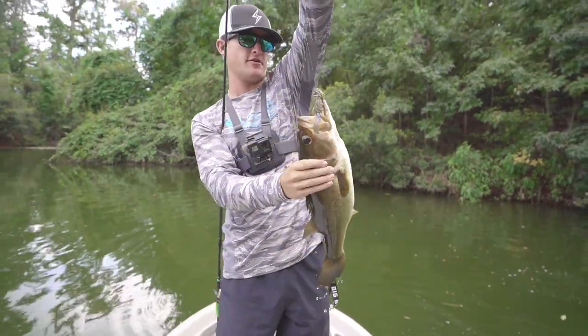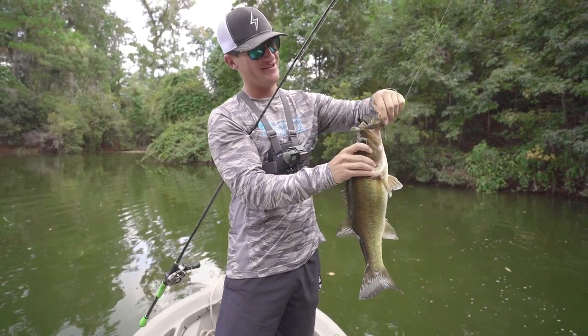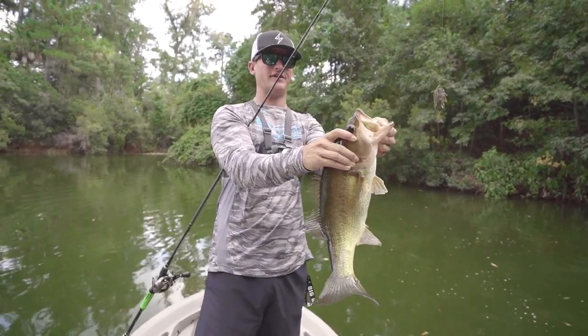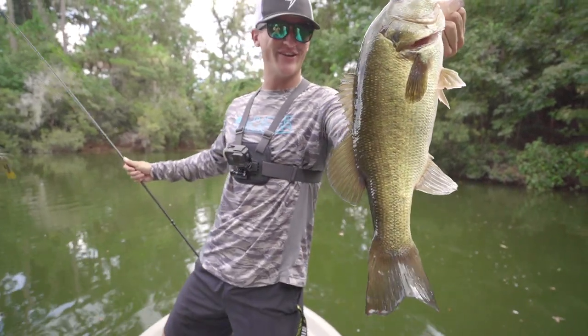A 5-pounder on the jig. Oh, that feels good, man. We have not had many bites today. It's been a freaking grind. Catch a toad like that. Let's get it. That's a big fish right there.